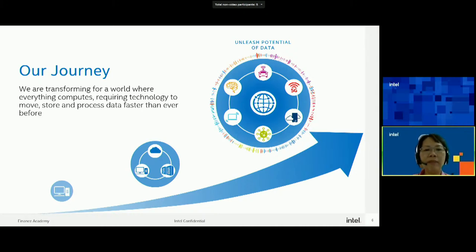Our journey: if you read the history of Intel, you'll probably notice that in the past we have been saying Intel is a PC company. Today, I'm not quite sure what you have in mind when we talk about Intel. That is something you probably want to study and understand more about this wonderful company. But today, Intel is no longer a PC company. We have evolved. Teresa, you probably want to click again. That is probably a build. No? Oh, okay, I thought so.